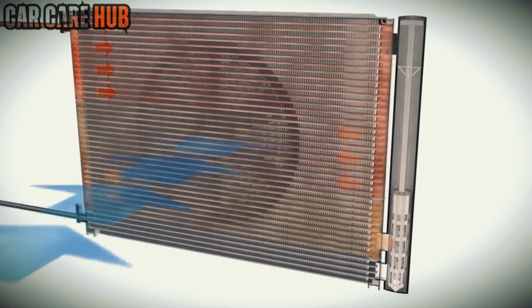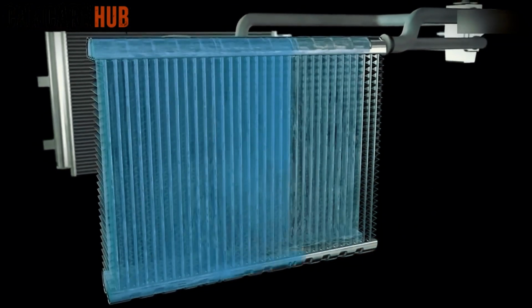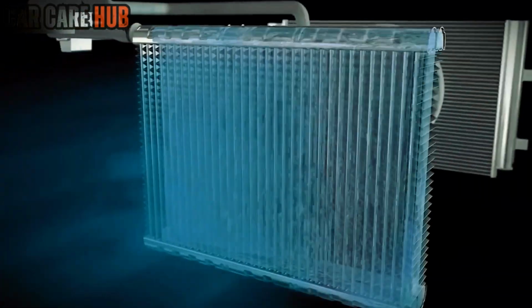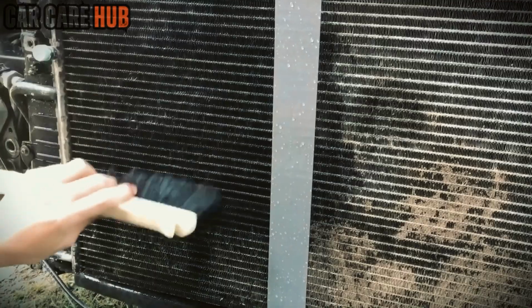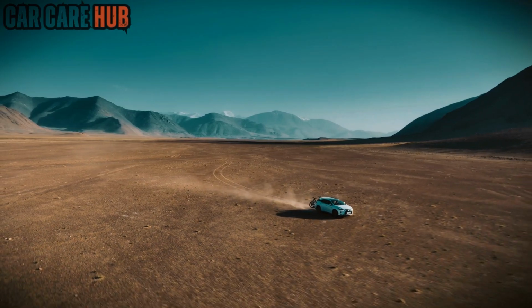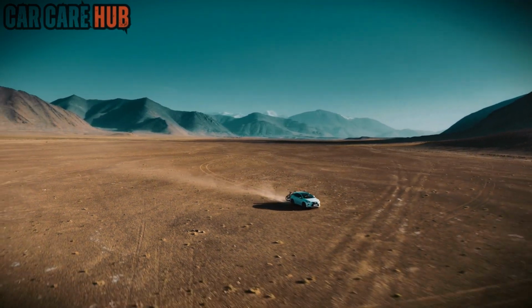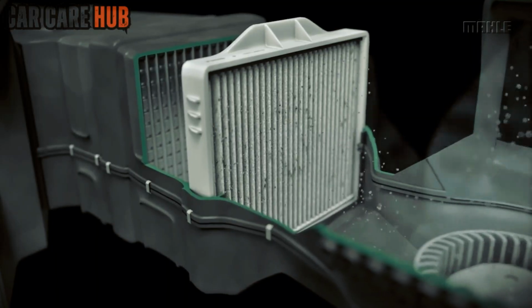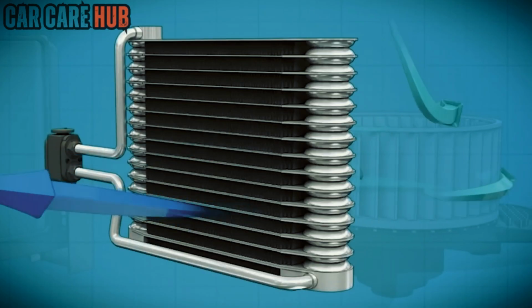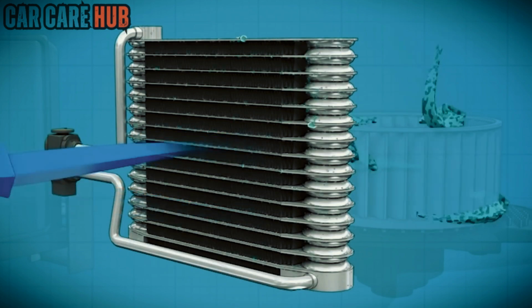Look, this is the number one thing people overlook, and it drives me nuts because it's so easy. Your cabin filter isn't just about allergies, it's the gatekeeper for airflow. When it's clogged with dust, leaves, or city grime, especially if you're in a dusty area like many parts of Punjab, your blower has to fight through a wall. Result, weak flow, warmer air, and your AC working overtime for half the cooling.